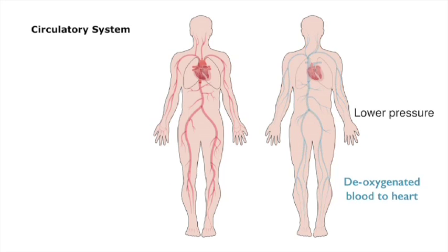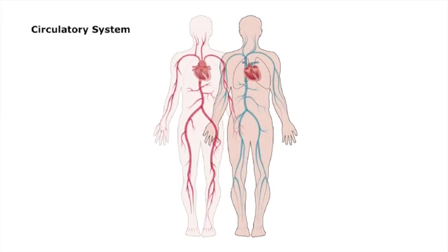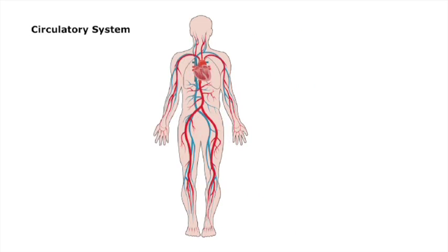Deoxygenated blood eventually returns to the right side of the heart, where it is then pumped to the lungs for oxygenation. After flowing through the lungs, oxygenated blood flows back into the left side of the heart before being pumped out again into the aorta.